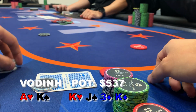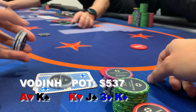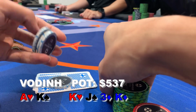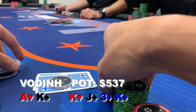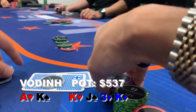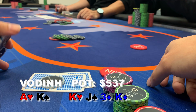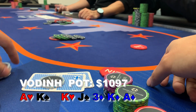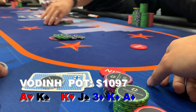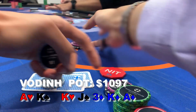Turns the beautiful King of Diamonds. So we have trips with top kicker. We now go ahead and go for $280. We don't have to go too big here because we want to continue charging all Jack X's as well as getting value from King X's, of course. And the hijack calls once again. The river is the ace of diamonds. So if he had backdoor diamonds here or Queen 10, this is a gin card for us as we fill up with the effective nuts basically.